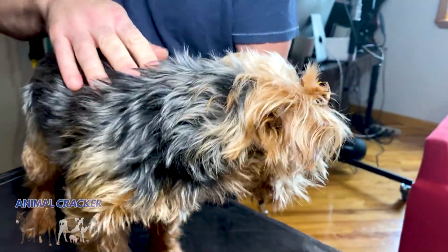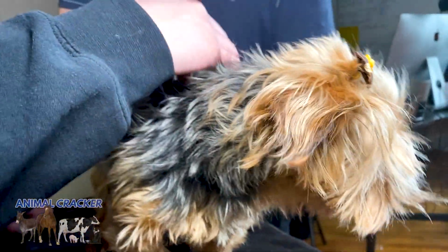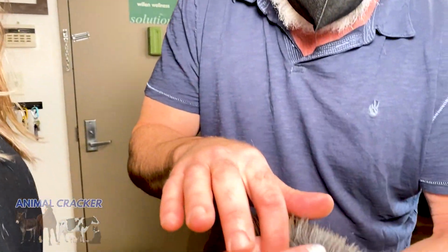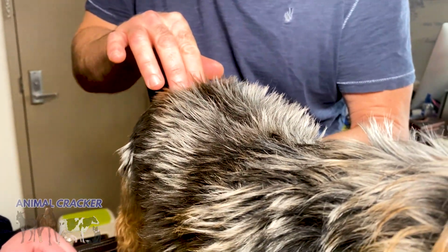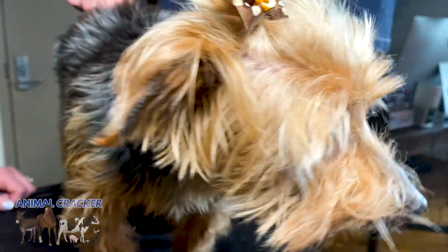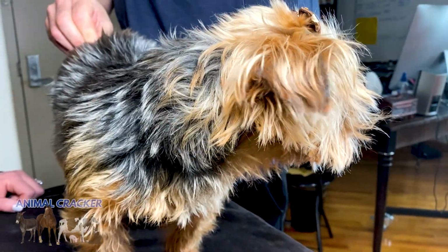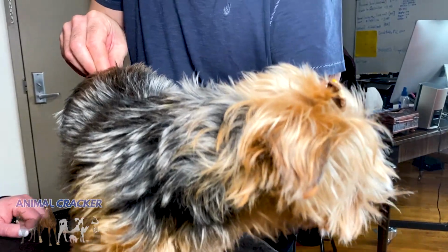Got it. Feel it's gone. So it's slightly right of center, and it was like a little BB there. Right here, right? Yeah. It's kind of gone. Yeah, it's gone. Here's another one here. Okay, and now we're at the sacral base.